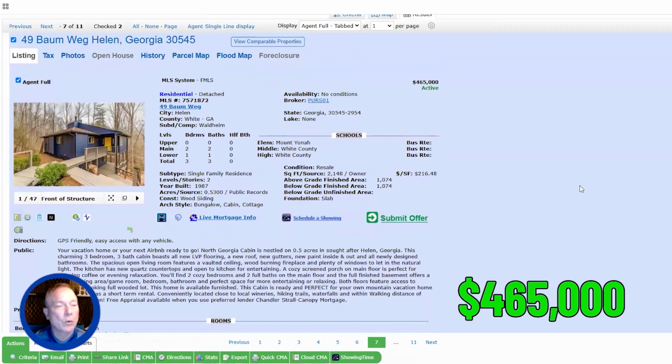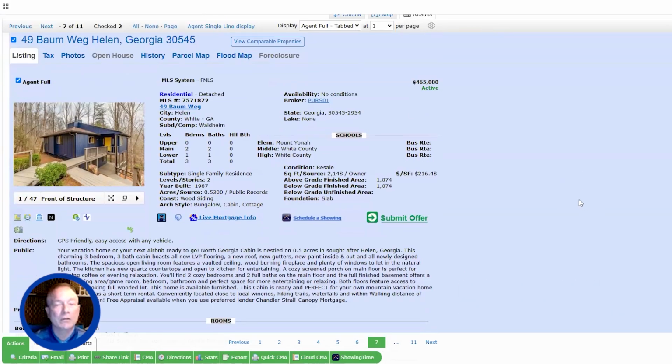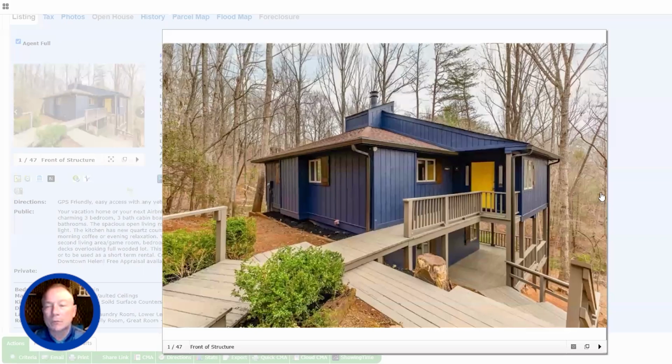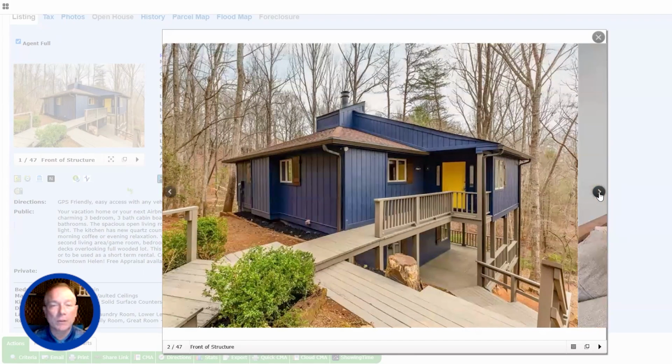$465,000. Has a total of 3 bedrooms, 3 full bathrooms, a little bit over 2,100 square feet, which includes the main level and also the basement level. Built in 1987, and it sits on a half of an acre, so it's really nestled here. This would be a potential property. Also, if you're looking for an Airbnb, a short-term rental, this might be an option for you.